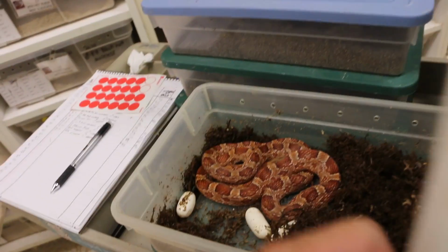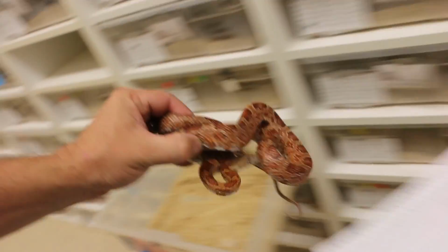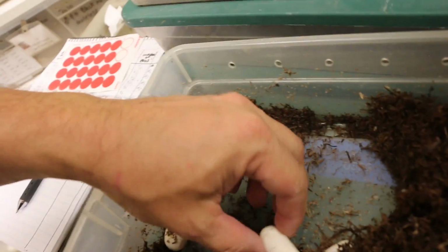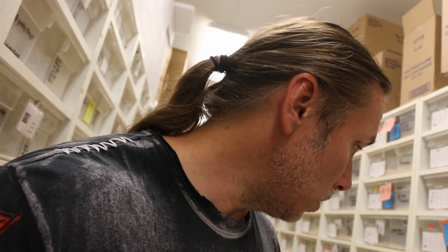All right, what do we got here? Another corn snake. This is a really small clutch. All right, put her back. This clutch is only 3 eggs. And we'll probably candle these guys just because they're rolling all over the place, but we'll set them up right now. We'll go back and candle them in a little bit, just so I don't bore you guys with walking around candling snakes. So that's 3 eggs, and then there's just really 1 more clutch.